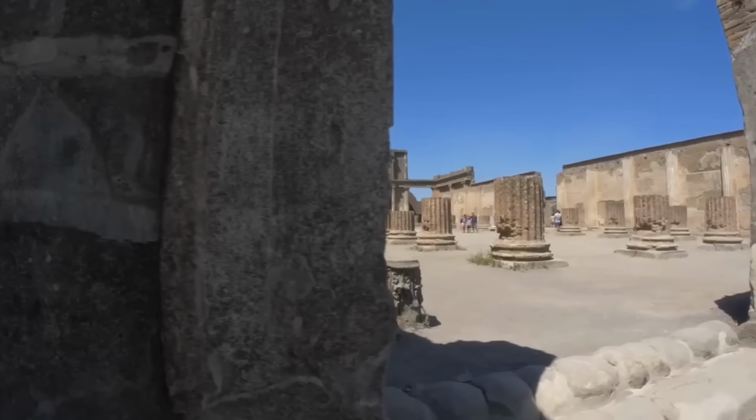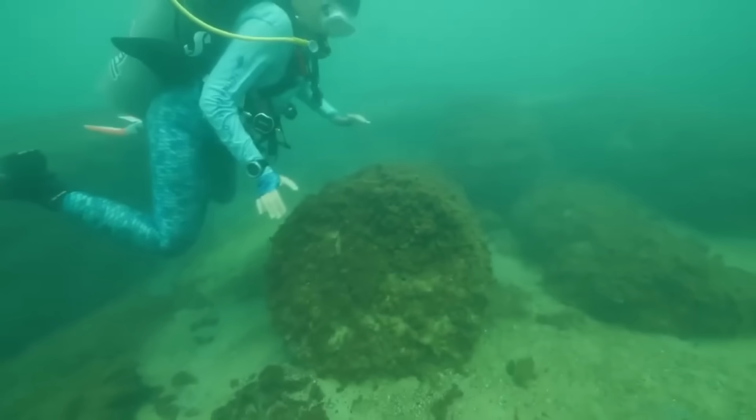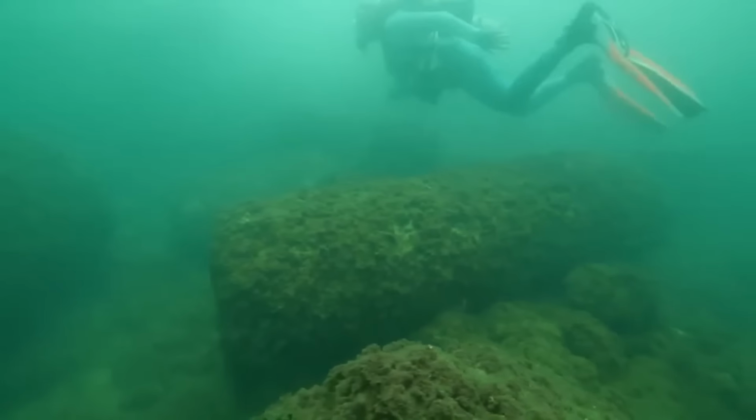The silence of these ruins suggested something slow and inevitable, perhaps a subtle sinking rather than a sudden cataclysm. Could shifting lands and trembling earth have undermined the city's foundations?